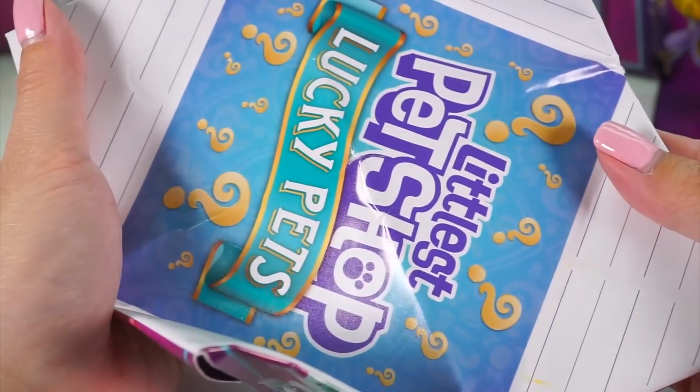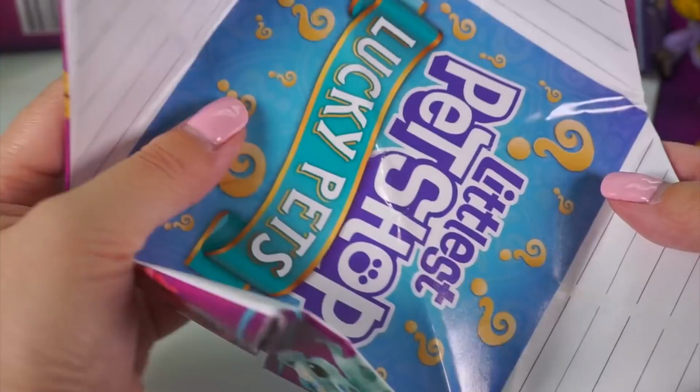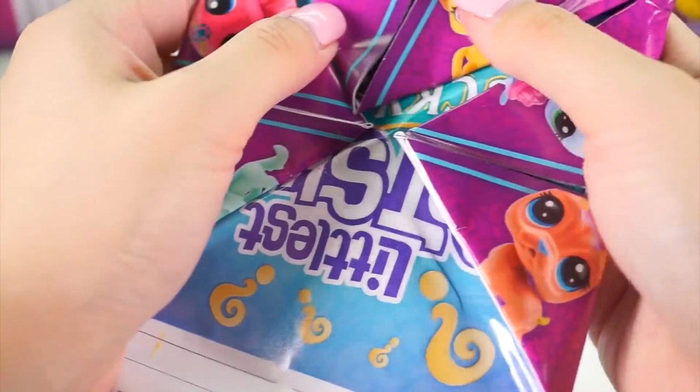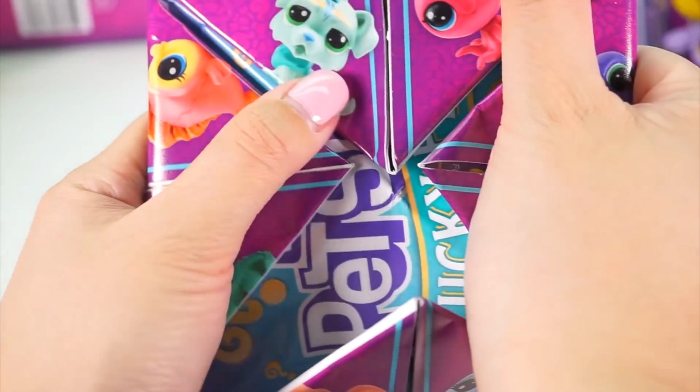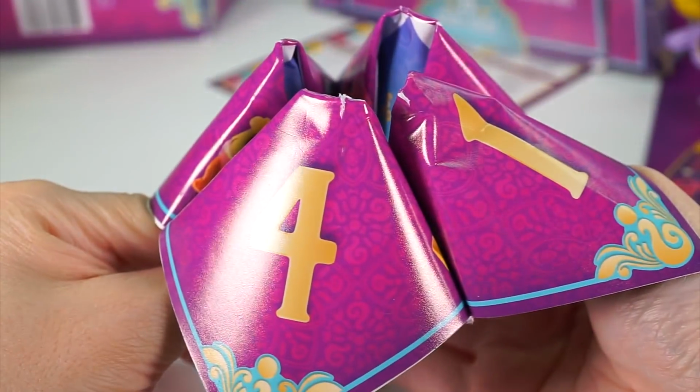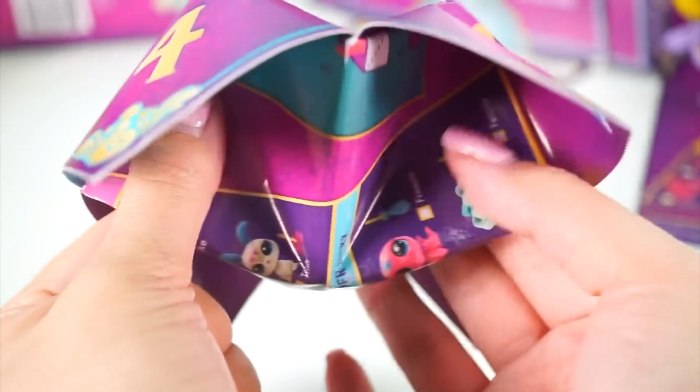Let's see, I have 1, 2, 3, 4 different fortunes. Actually, no, I have 8 different fortunes I can have. So comment down below one fortune that you would like me to add on here, and you might be the lucky person to get picked next time. So here we have it. It's just a cootie catcher, super cool.